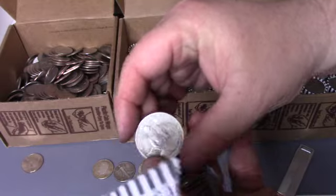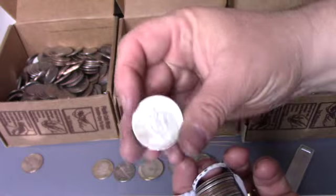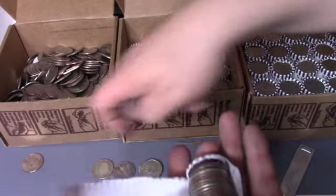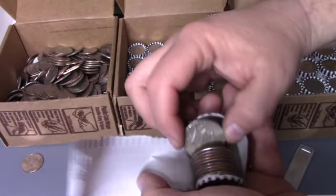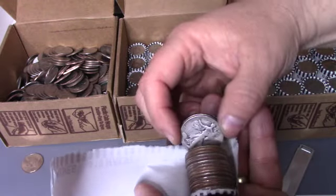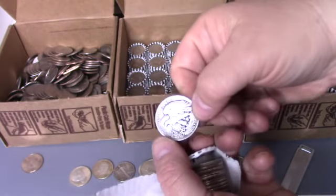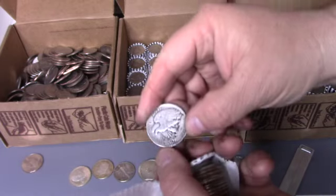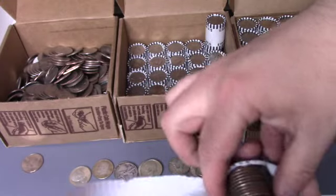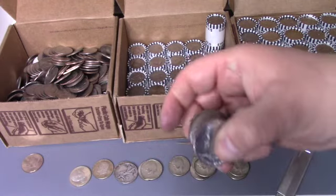Look at that. That's my first George Washington half dollar. That is definitely silver, I think. I think it's silver. We're going to put that there. Another 1967. And this looks really old. Oh, man, that is old. That's a 1942 Walker. It's a 42S. Wow, that was a good roll. That had five in it. I guess I should have kept it running.